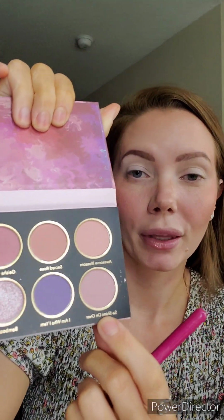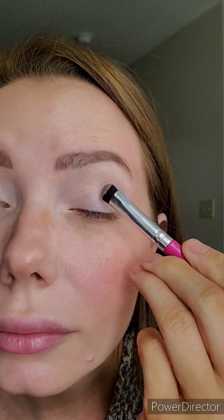Okay, let's start with a really natural light base. Let's go with this one called Sashimi on Over, which is perfect because I'm getting ready to go get sushi. Assuming that's what that is. Sashimi on over. I don't know. I like the sashimi. We'll go with Sashimi on Over. Ooh, this is darker than I thought it was gonna be. I thought it was gonna be really light. It's a pretty mauve color though. Light mauve. Okay, I'm just doing the same over here.